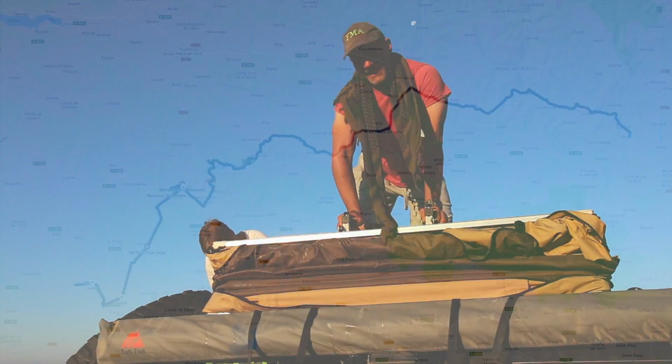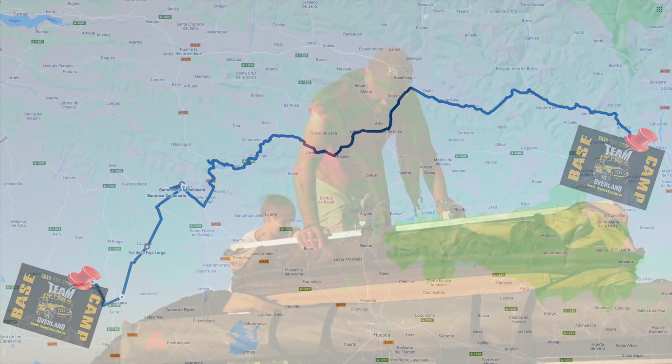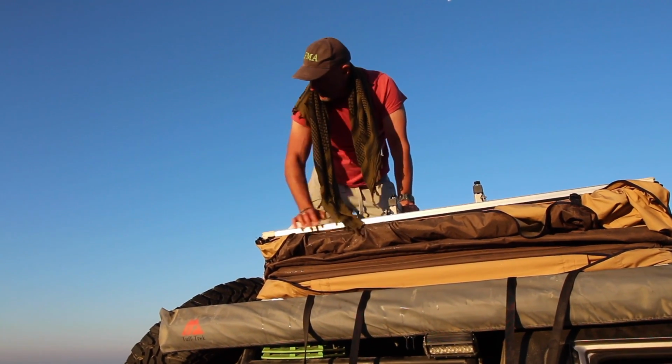I'm trying to do the pose, so how many knees? Right, let's get down. This is the trials and tribulations of packing your tent away every morning.